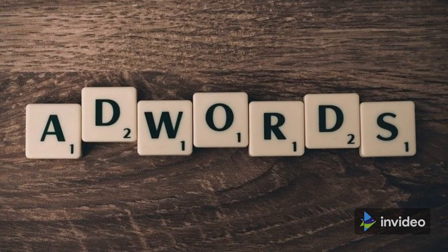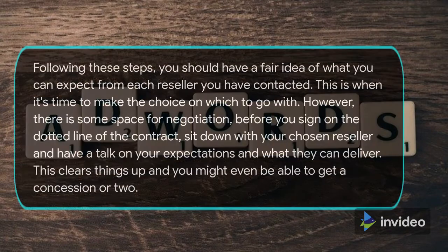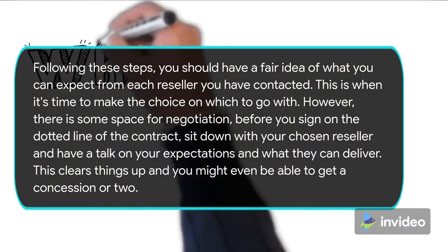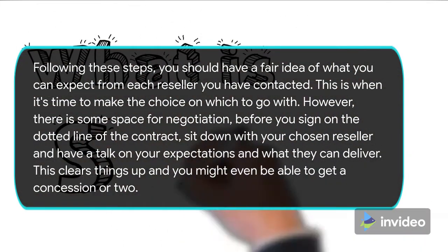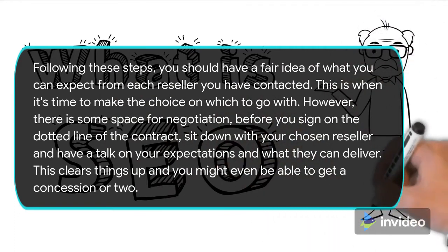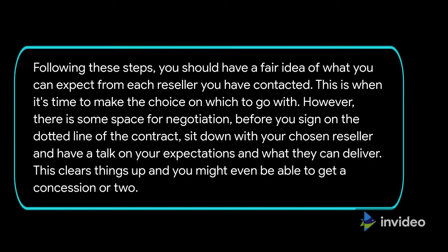Following these steps, you should have a fair idea of what you can expect from each reseller you have contacted. This is when it's time to make the choice on which to go with. However, there is some space for negotiation. Before you sign on the dotted line of the contract, sit down with your chosen reseller and have a talk on your expectations and what they can deliver. This clears things up and you might even be able to get a concession or two.